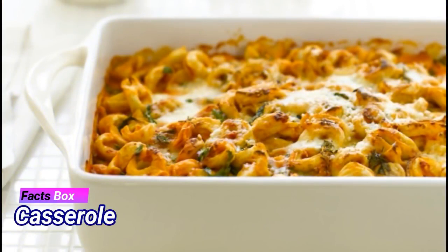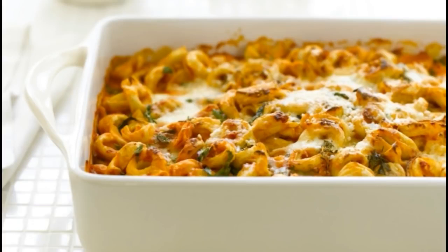Casserole. Got a fridge stuffed tight with casserole that needs reheating? Put a splash of water on it, cover it with foil, then cook it at 350 degrees. The dish is successfully reheated when the middle is piping hot.